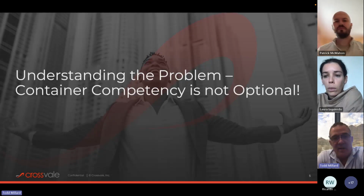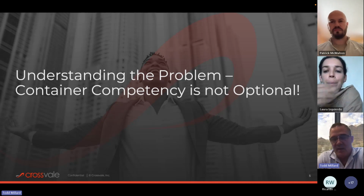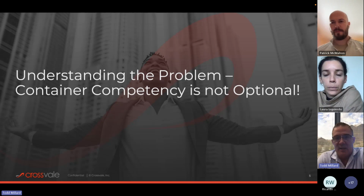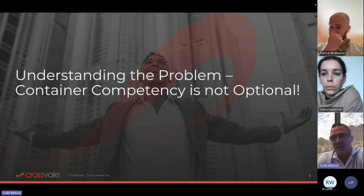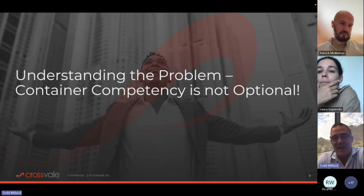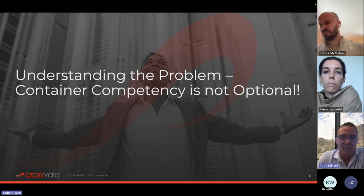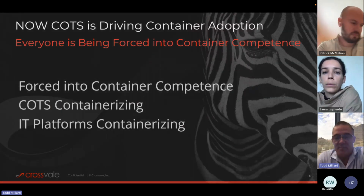Understanding the problem: container competency is not optional. As we move into the early majority in container competency, this is no longer something organizations need to ask about, like, do I need to do this, or is this something we're going to do? It is now at the point that it's not optional. I'm going to explain what that means.